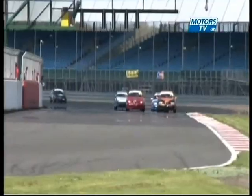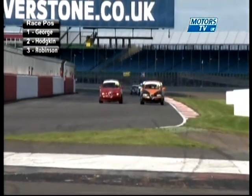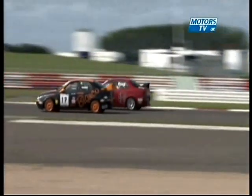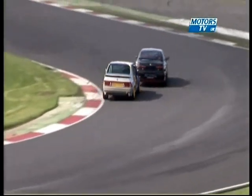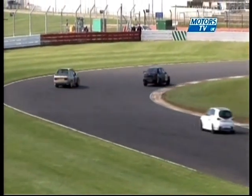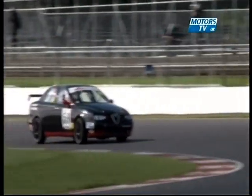Welcome back to Silverstone. We're looking at the battle for Class E as we were before the break, and at the moment leading that it's James Ford, Tom Herbert round the outside, side by side as they go into Copse Corner, and we'll see whether the red 156 can do it. But back up at the sharp end, Andy Robinson in second place, coming under pressure from Clive Hodgkin. Hodgkin in the 75 takes a wide line as he goes through Luffield.